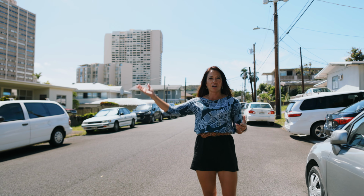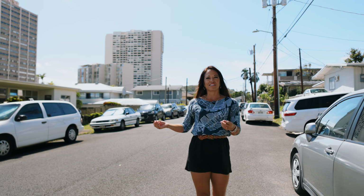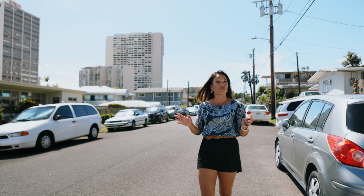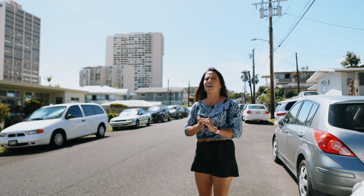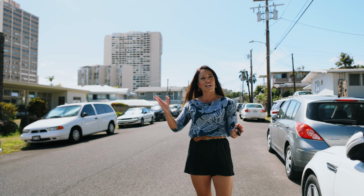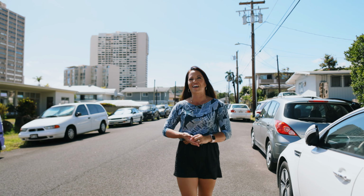Even when we get down into Kaka'ako, I feel like it's really not as hot as some of the other areas. And speaking of Kaka'ako, that's the area where you'll find the most luxury condos. Not a whole lot I need to say about that because we have so many videos on Kaka'ako, so check those out if you are interested in that area.